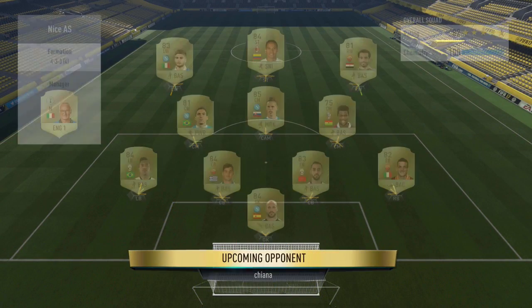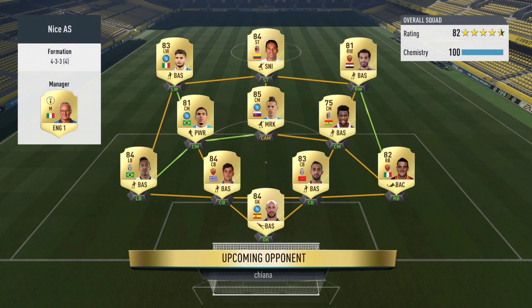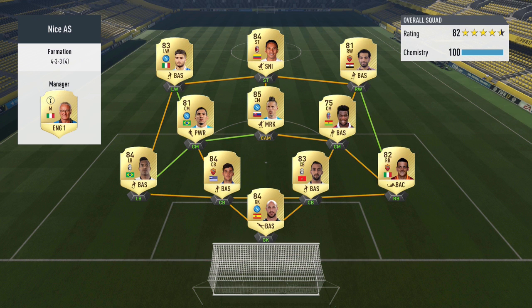Now we go into our last game of the episode, this one against a Serie A side with Carlos Bacca, Insigne and Mohamed Salah, and he had Hamsik at cam who had caused us problems in the last episode, so I was very worried going into this match off the back of a loss.